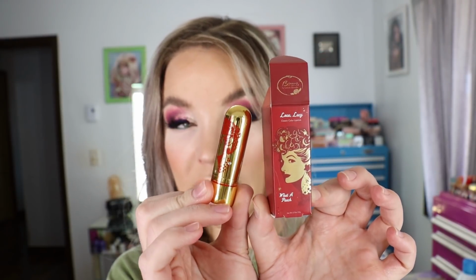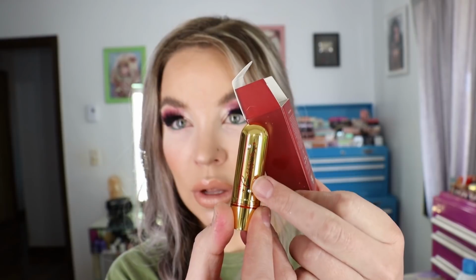And Lucy is on the lipstick packaging, and then there's some little crystals on there as well. And it says on the box packaging, it's manufactured and distributed in the US. So here is the What a Peach shade. I just love Besame's whole aesthetic of their brand. I think they're really fun. And it's a peachy nude shade right there.